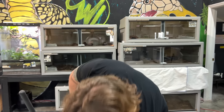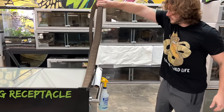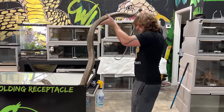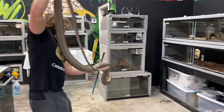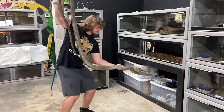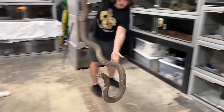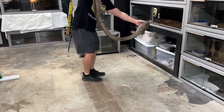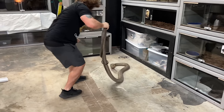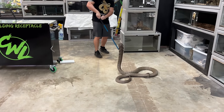Hopefully she does not choose violence today. She is just such a massive snake. Just gonna get her by hand. Hopefully she'll prefer that. We can do this a little bit easier. Get her right into the enclosure. Uh-oh. A little too close to my hand for liking. Uh-oh. She's not in the mood today. So let me just redirect her a little bit.